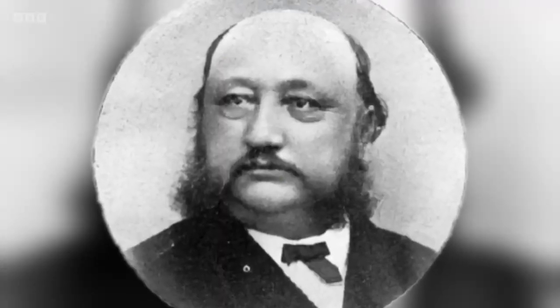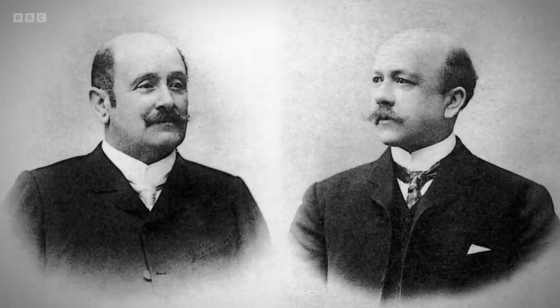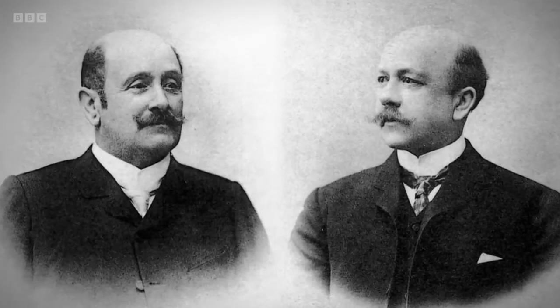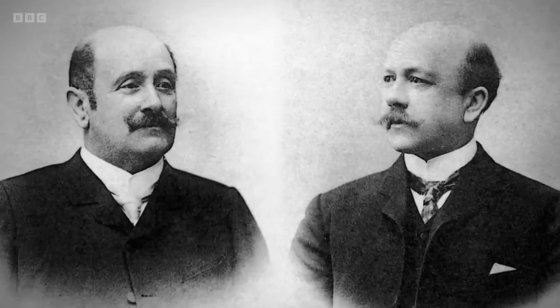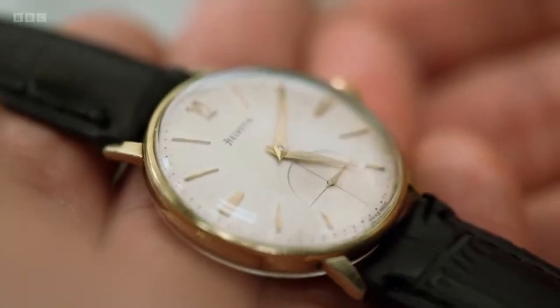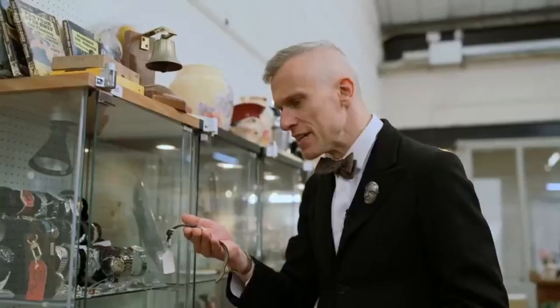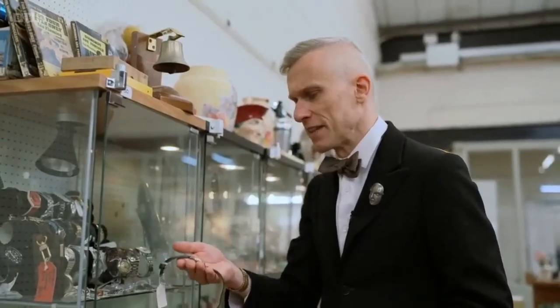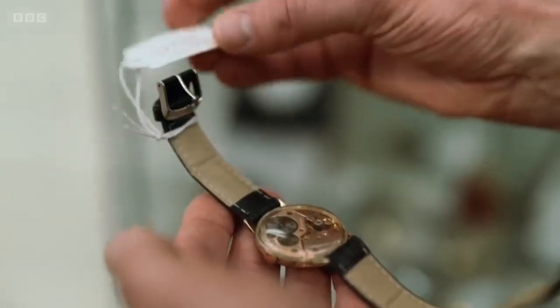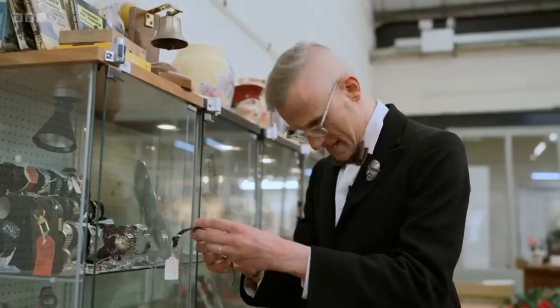Following in their father Louis's footsteps, brothers Louis Paul and César formed Louis Brand and Frère, a Swiss watchmaking company. They registered the brand Helvetia in 1892, and 2 years later the world-renowned Omega. And this probably dates from the late 1950s to the 1960s, somewhere around there. Already reduced, that one, to £55. This is definitely one to watch.